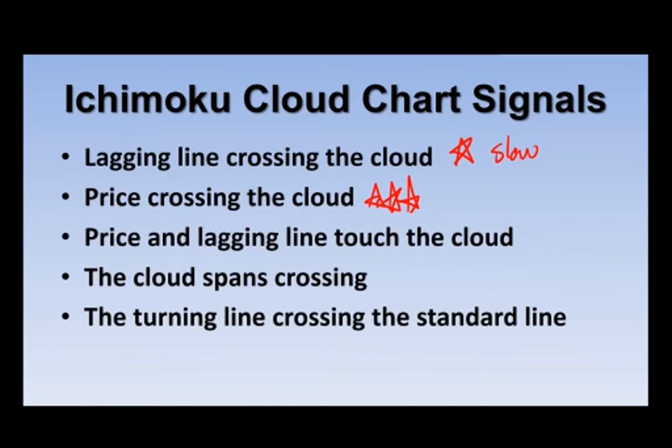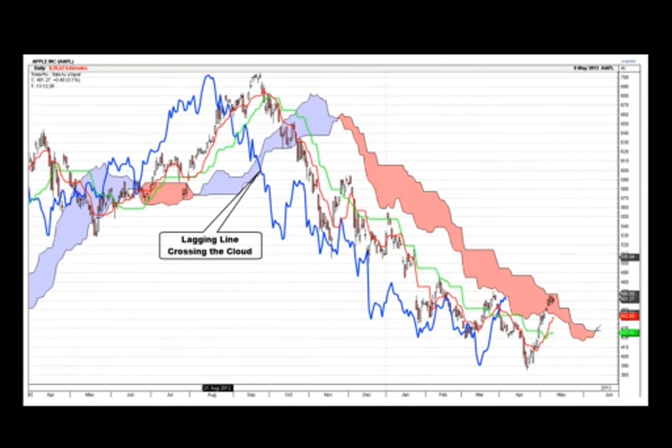So this is an old slide of Apple, and as you can see, Apple is in a major uptrend. You can see that nice little cloud supporting it. It sold off to the cloud, supported it for the main part here, bounced pretty good, went up, and then do you see where this blue line here crossed below the cloud? Do you see that? That's when the lagging line crosses the cloud. It's the strongest, but it's also the slowest signal. What you're going to do is you're going to short it when that happens, and you're going to stay short until that lagging line crosses that cloud again.